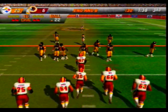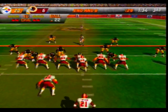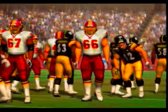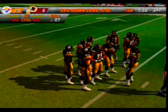Second and 8 coming up here. Ball on the 22-yard line. The Steelers come out in a 4-3. Hand it off. Lloyd is there for the tackle at the 27-yard line. Tomlinson runs it through the middle, a gain of about 6.